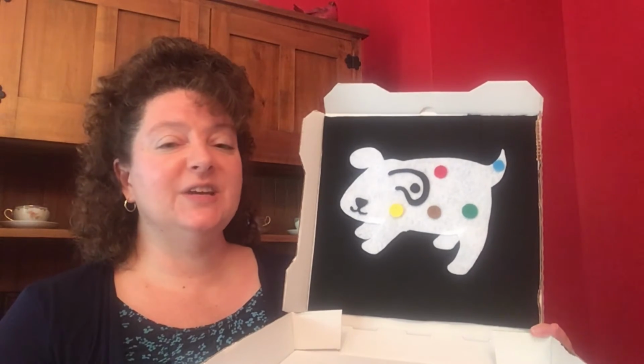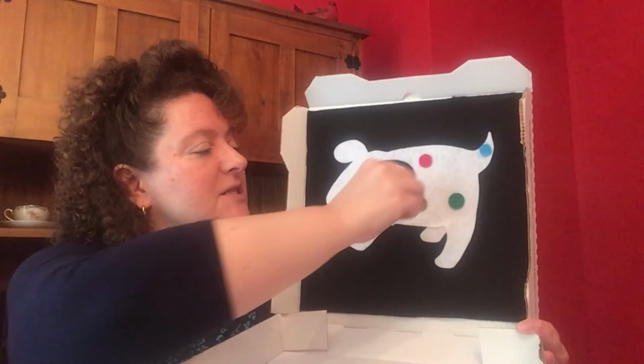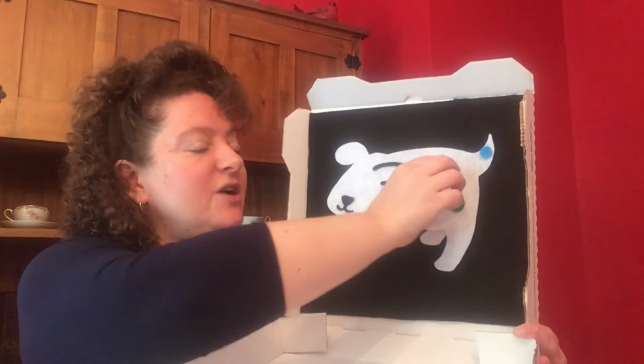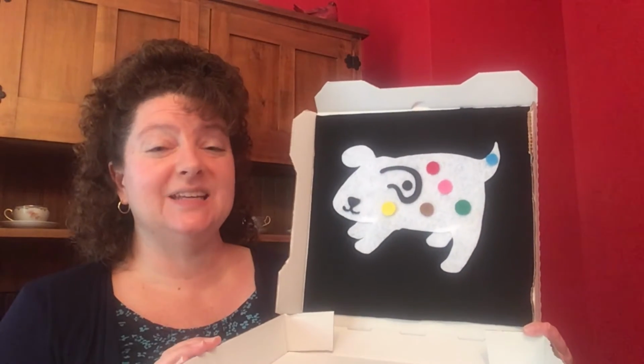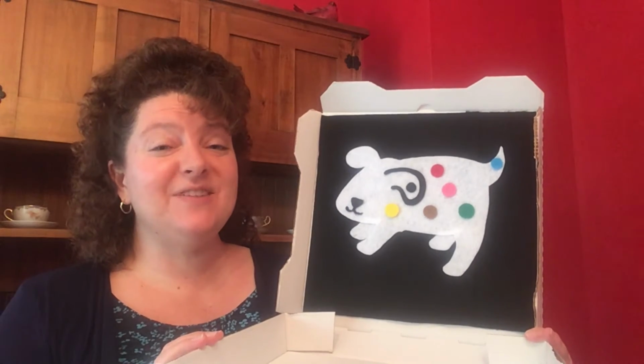A little girl eating some strawberry ice cream came by, when splosh! A drop of pink ice cream landed right on Dog. Now Dog had 7 spots.